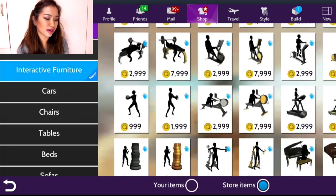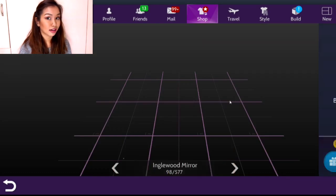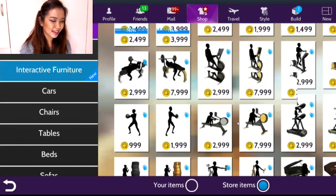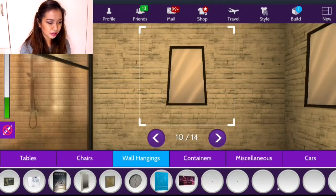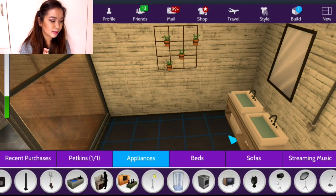but first things first, I wanted to get some hardware and appliances. So I got a mirror because I didn't think I had one, so I had to buy one. And this sink I already had in my inventory, but it didn't fit well with my theme, so I bought a new sink that's also interactive, and I put it there at the corner because I wanted my toilet to be directly beside the shower.